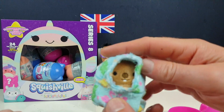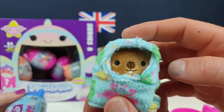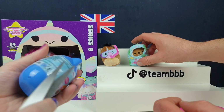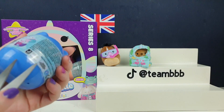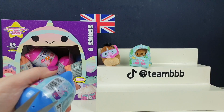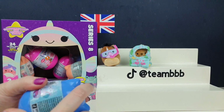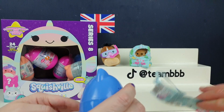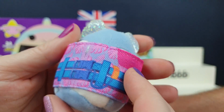Look at him. It's like an Ewok. It's giving me Ewok vibes. That is some serious Ewok vibes. That's so cute. We've got orange, pink and blue for this series. And Greg made sure to check these were all Series 8. You made that mistake before, didn't you? Yeah. When he got me a load of Series 7, I was like, why have you bought me Series 6, Greg? And he was like, I'll go back. It's like half Series 6, half Series 7. In the shop, they just mix them up.